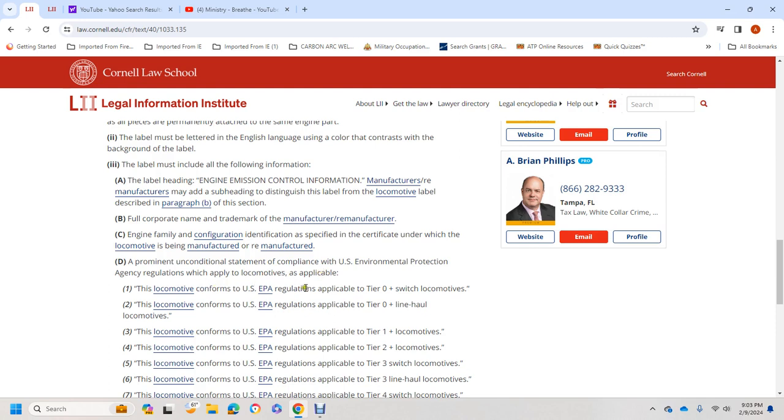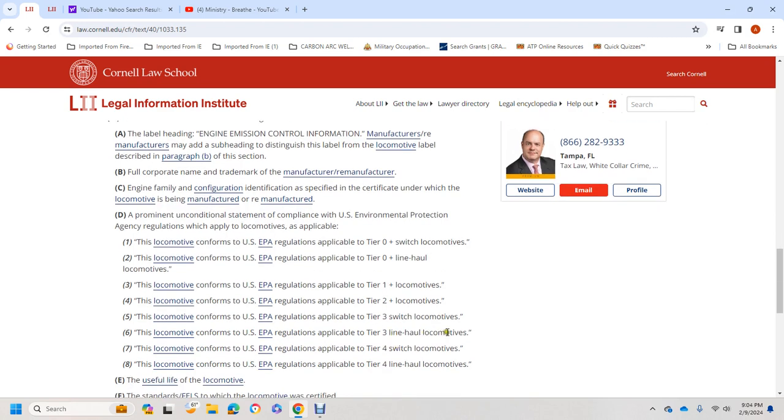The statement for the locomotive must read as follows, as applicable: U.S. EPA Tier 0 switch, Tier 0 line-haul locomotives, Tier 1 plus locomotives, Tier 2 plus locomotives, Tier 3 switch locomotives, Tier 3 line-haul locomotives, Tier 4 switch locomotives, and Tier 4 line-haul locomotives. This locomotive conforms to U.S. EPA applicable regulations.